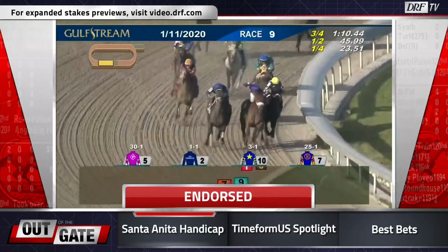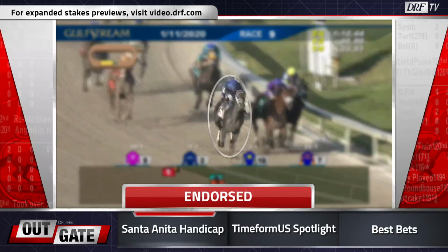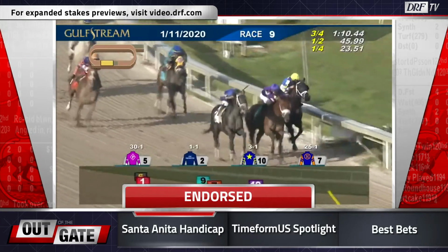Let's talk a little bit about Endorse. This is a horse that's always had a lot of potential. He's had his share of problems. He got a really good prep at Gulfstream last time. I liked his 4-year-old debut last time. You're right, Dan, at Gulfstream Park. This is a 2-turn mile and a 16th. And you're going to see him take over the lead here in the stretch.